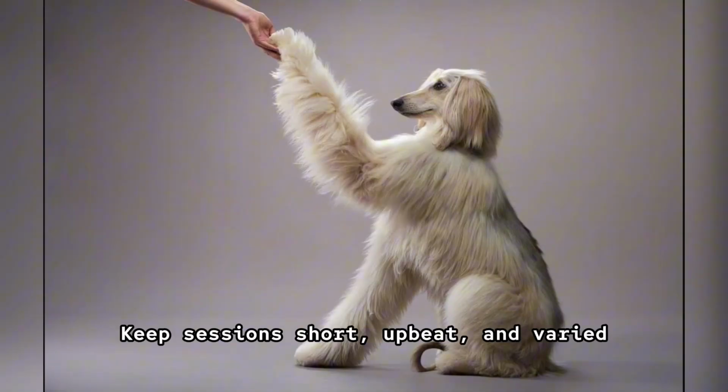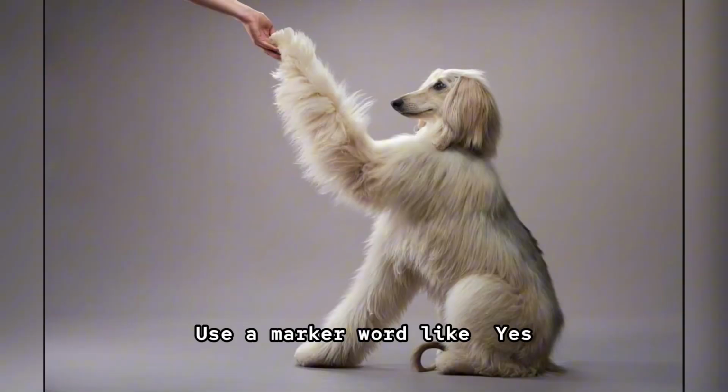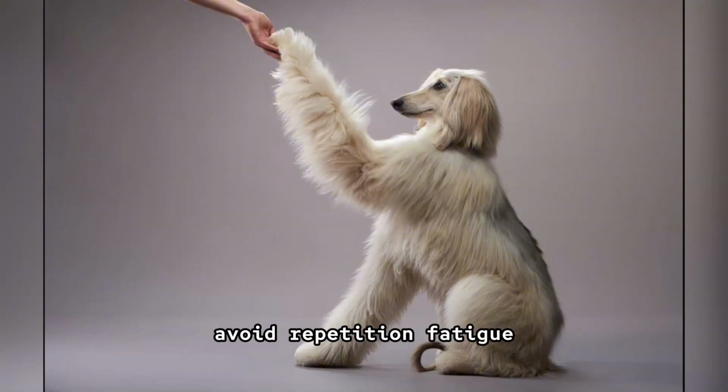Training that works respects the mind of a sighthound. Keep sessions short, upbeat, and varied. Use a marker word like "yes," tiny soft treats, and play. Rotate between 3 to 5 skills so you avoid repetition fatigue. And end while your dog still wants more. That is how you build a willing partner.